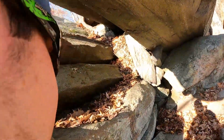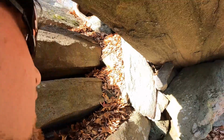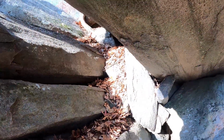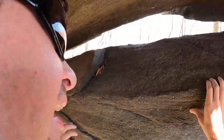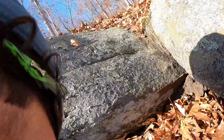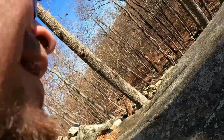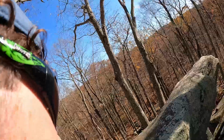So let's shimmy up the little cave chute over here, and we'll use this as the final push to get to the top. All right, look at that. There we go. All right, we just came from down there, and now we're up here.